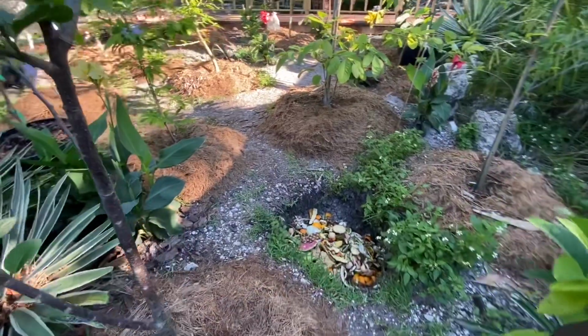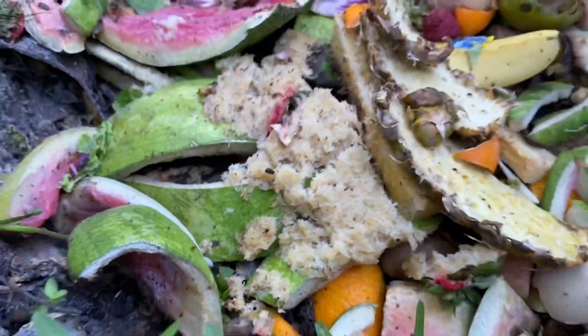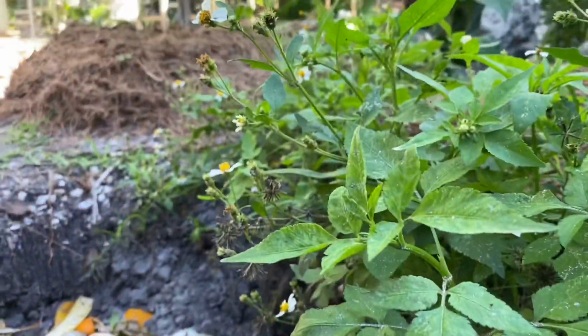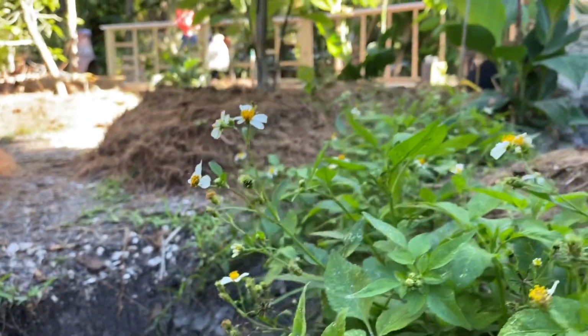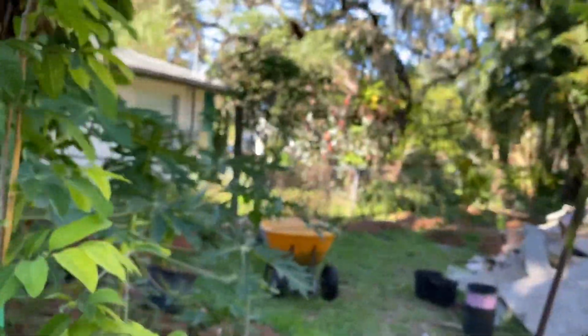So if you guys haven't noticed, right here's a compost ditch. I recommend you guys having a compost ditch in your yard, especially around your favorite fruit trees. As you see, this is kind of like in the center of my sugar apples, and it attracts a lot of wildlife, a lot of biodiversity.